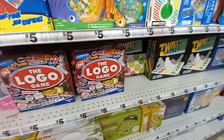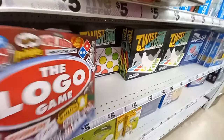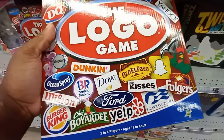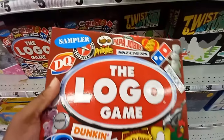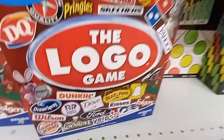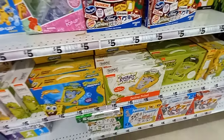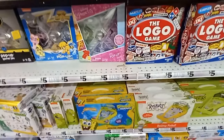The logo game. Oh wow, this is cute. The logo game. If you gotta guess the shape, I ain't gonna do good with that. They got Rugrats. That's my jam. I love the Rugrats.